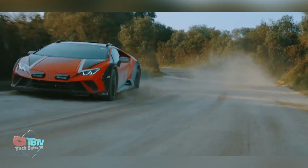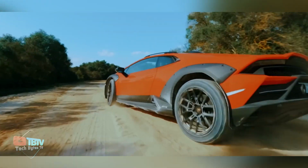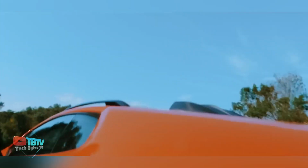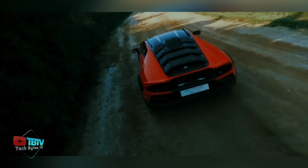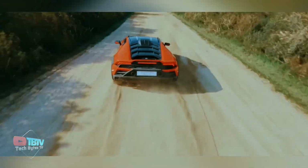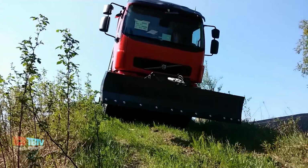Equipped with Bridgestone tires, it can reach 80 kilometers per hour even with punctures. Priced at $287,000, it offers an exclusive and exhilarating driving experience. With the Huracan Sterrato, every journey becomes an unforgettable adventure. Impressive and imposing, just like the next one we're about to introduce to you.